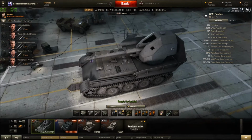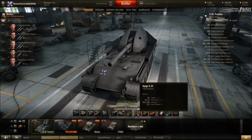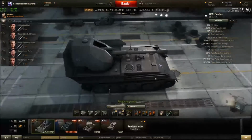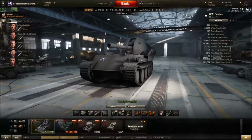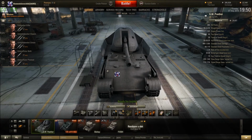There are variations again, like we've got the Bishop there at the bottom, and you can see the FV304. They work slightly differently, but by and large these guns have got a huge range and fire all over the map. Anyway, that's it for this video.